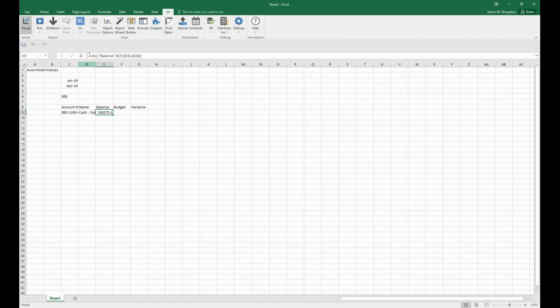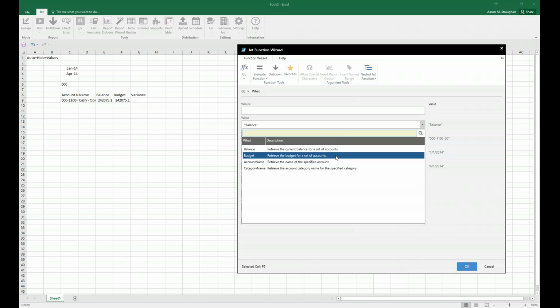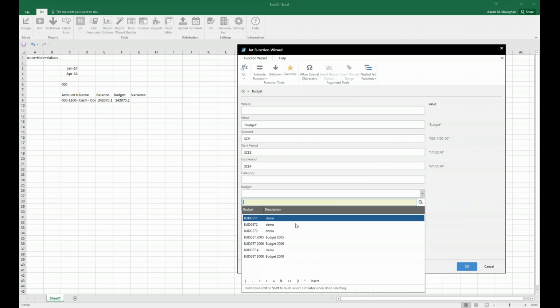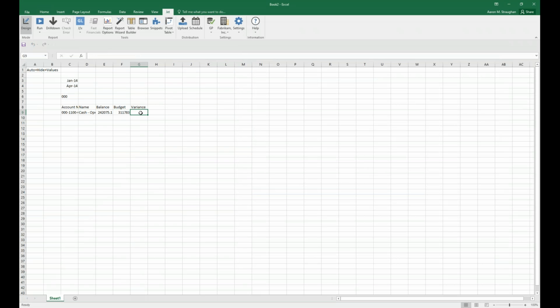And then since we used cell referencing on this formula, I can just drag it over, open up that formula, and flip the what from balance to budget to bring in our budget detail. And on that note, if we have any budgets that live in GP, we're also going to be able to access those here as well. So you can pull whatever budgets you need into that. And then last thing we'll do, nothing too complicated, we'll just calculate the variance.